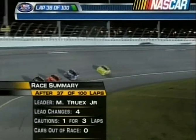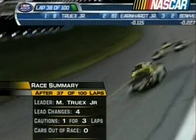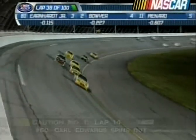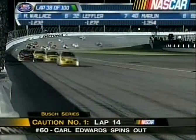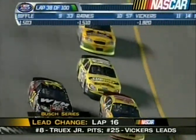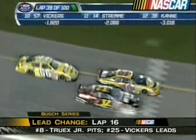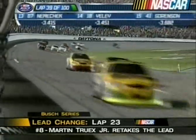One guy on the move, David Stremme. We saw Stremme in the 14 car making contact with Joe Nemechek just a moment ago as he got that spot, but he has continued to work his way towards the front. He's 11th after qualifying 37th, BP. It's going the right way.